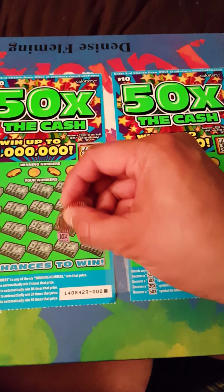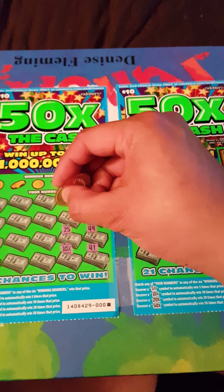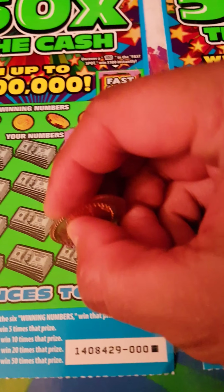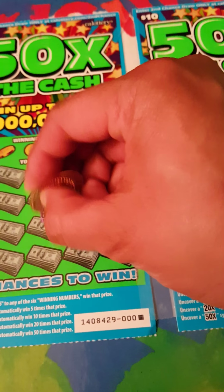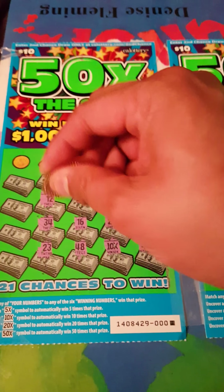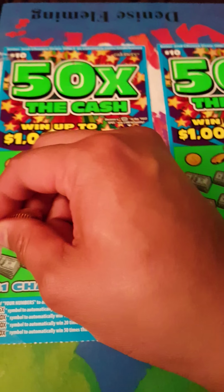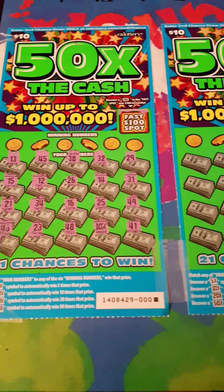Nice. Look at that, guys. 10 times. Hopefully it's not times one. So we got the 10 times. Right there. So hopefully it's something good. It's not a dollar. 38, 26, 16, 48, 23, 34. That's 40. Looks like 46. So hopefully we match something. We already got 10 times, so that's good.